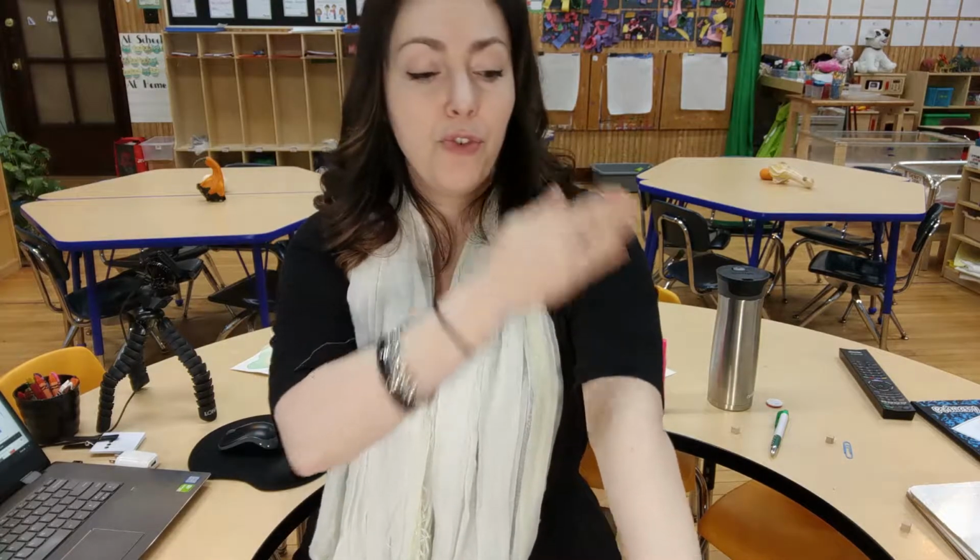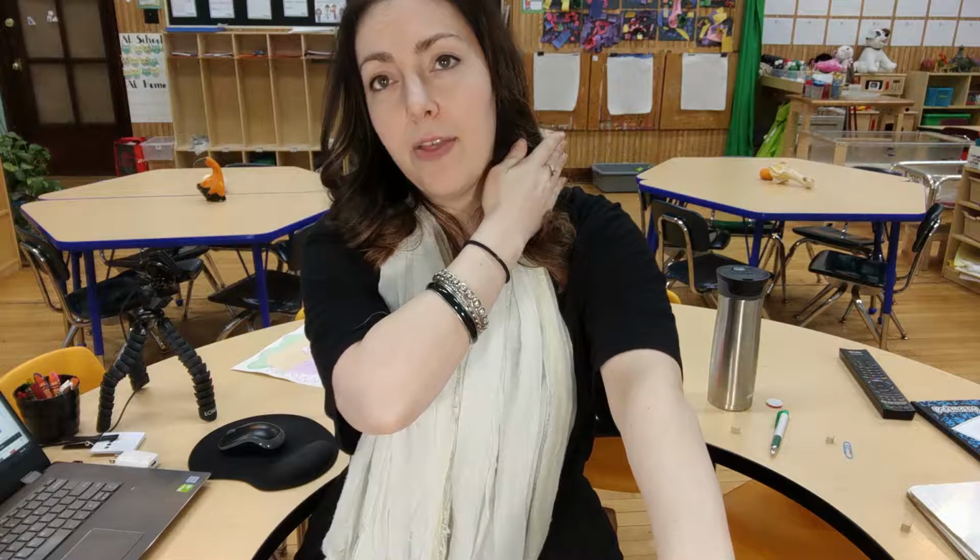Kindergarten literacy, we started with blends. So for example, we all sit in a circle and we extend our arms out. For example, I say ish, and then the kids repeat after me, ish, and then they have to blend it together, fish. That's the whole word. Or b-o-t, boat. So we did that with, I think, about 10 words that were already in that curriculum's list.